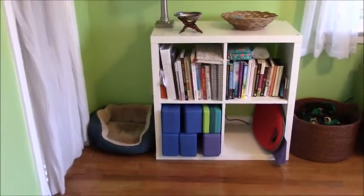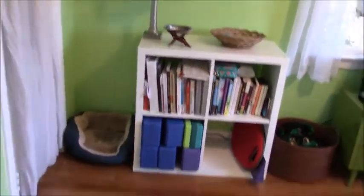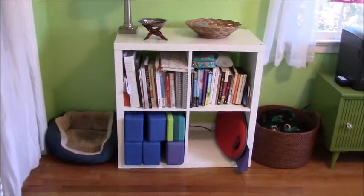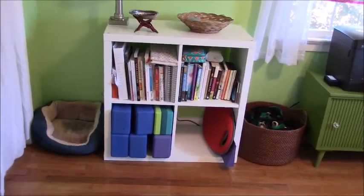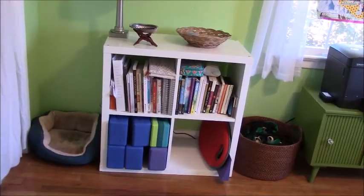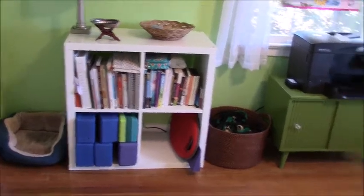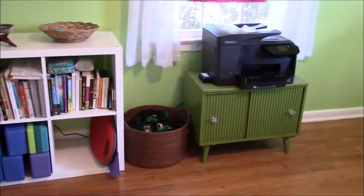So now my yoga area, so the bucket of yoga mats was in this corner. Now the dog bed fits in there, and I've got open space in this square, which means I can do some zhuzhing of this 4 square IKEA thing, and kind of redistribute some of my yoga books and notebooks and these blocks. And then all my straps and stuff are in this basket. It's just not overflowing, and my printer.